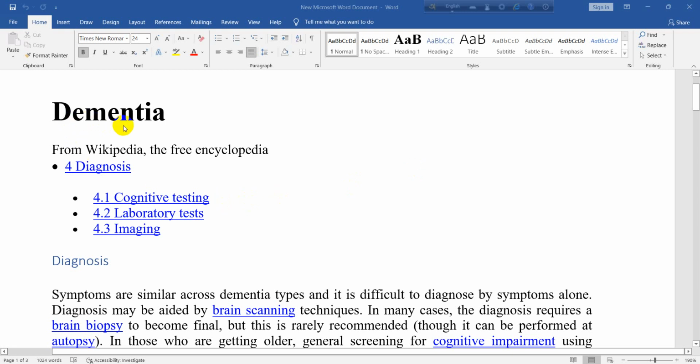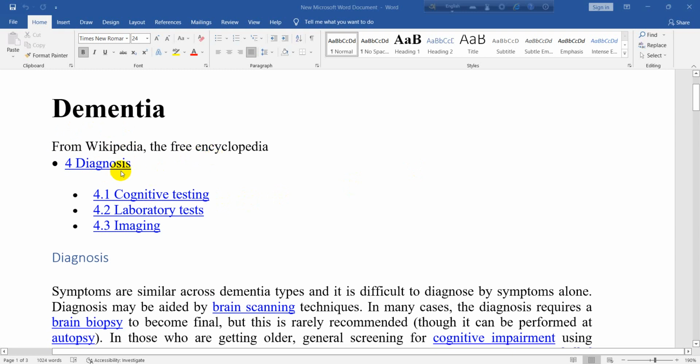In this lesson, now we are going to talk about dementia from Wikipedia, the free encyclopedia, especially diagnosis of dementia. In particular, we will talk about the cognitive testing, laboratory test, and imaging of dementia. So, let's enjoy the reading on the diagnosis of dementia.